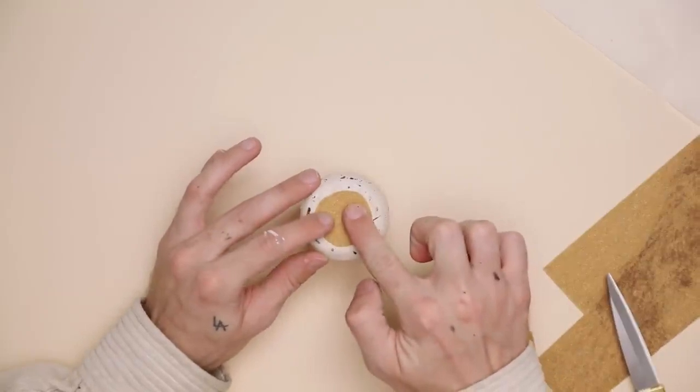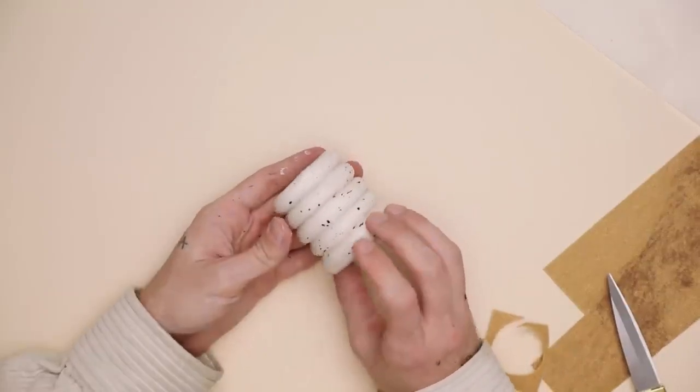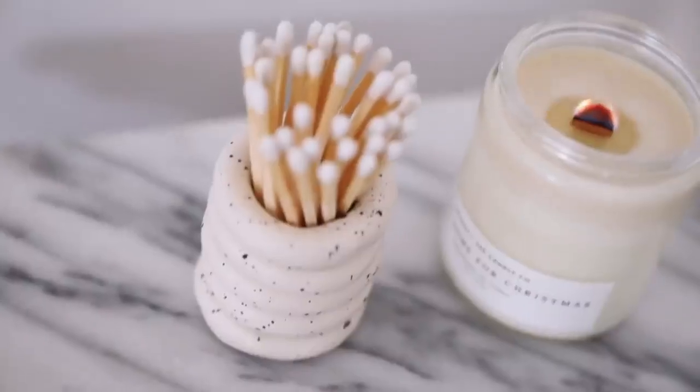And do keep in mind there is some sandpaper on the bottom, so maybe place it on top of some books as opposed to a scratchable surface if that's a concern for you.